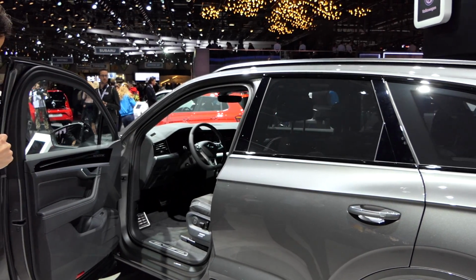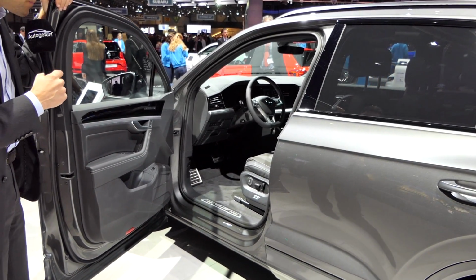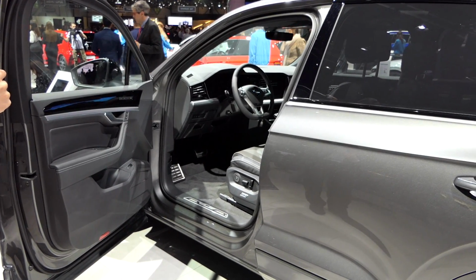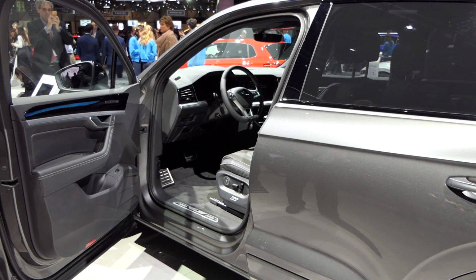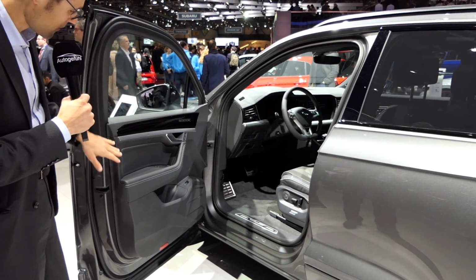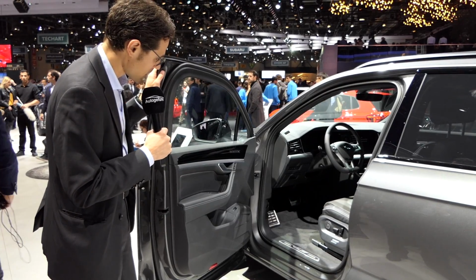Well, the Touareg is the top of the line SUV model. If you want to compare some SUVs, we also have a big Volkswagen SUV comparison episode where we went for all of their SUVs. But here you can already see in the interior, for example, soft touch on the inside of the doors, then some leatherette covers here at the armrest. This is all about premium materials.